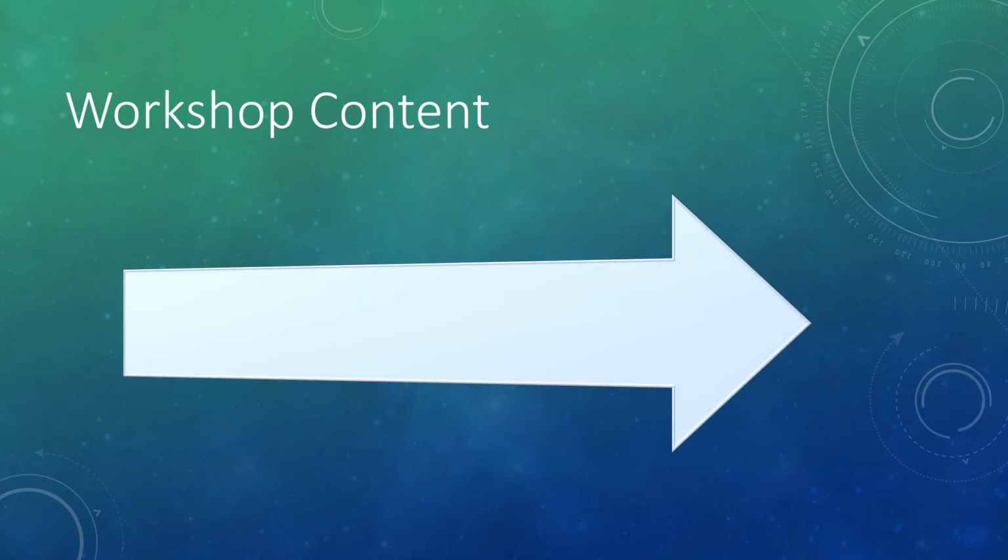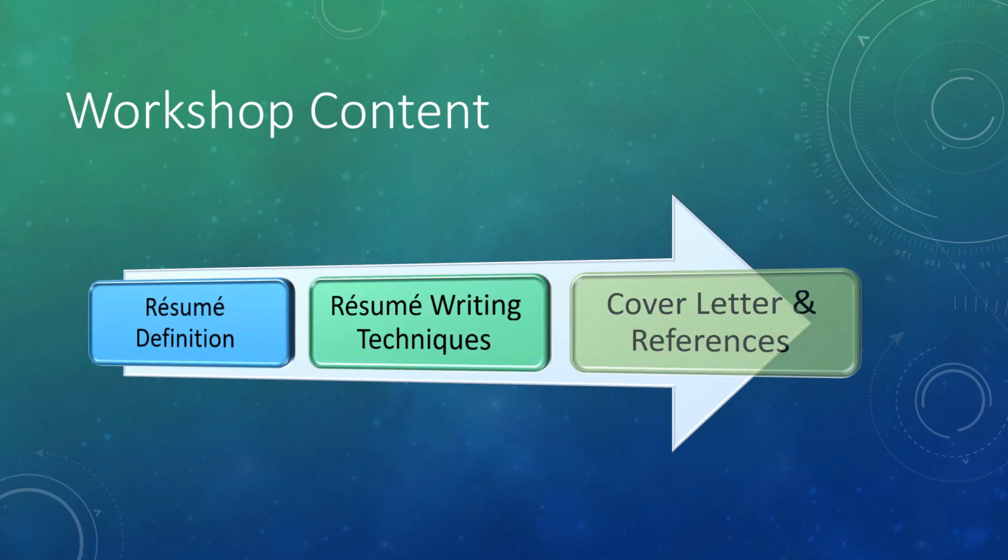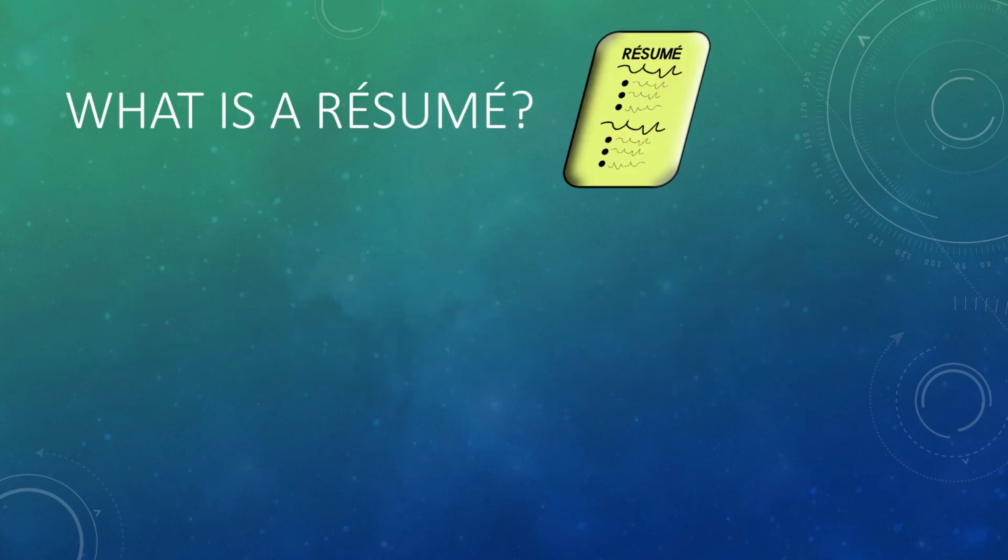In this workshop, we're going to define what a resume is, look at some resume writing techniques, and discuss cover letters and references. Before we look at how to write an effective resume, let's define the word resume. How we think about something often determines how we approach it, so let's make sure we're thinking about resumes in the most efficient way possible.